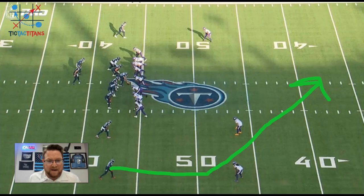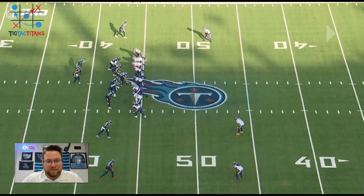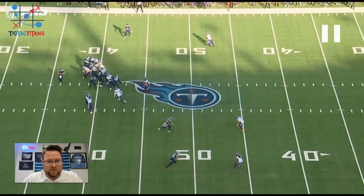But what we're banking on is that we're going to get pressure on you before you're able to have time to hit one of these deep routes. So that's why they're okay with not having anybody back deep. But ultimately, Will Levis just makes an incredible play here. So you get the pressure. This guy drops off. I mean, ultimately, the Vikings end up bringing 7 here. There's so many players coming on the blitz. You can't block all those guys.